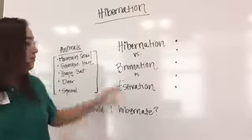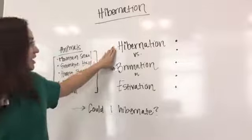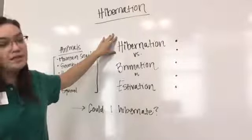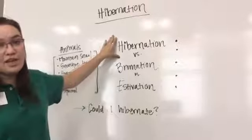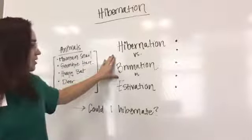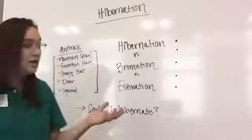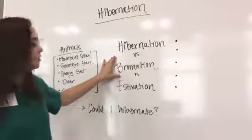Now, the difference between these two, between hibernation and brumation, is that hibernation is this dormancy period or process for warm-blooded animals. And for brumation, this is the same process. Essentially, the same things are going on in the body, but it looks a little bit different because this is being done by cold-blooded animals, or ectotherms, okay?